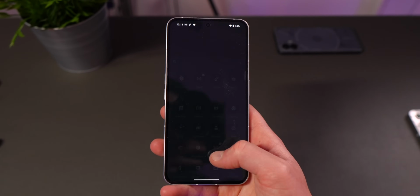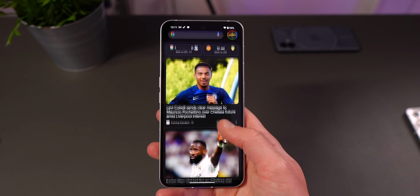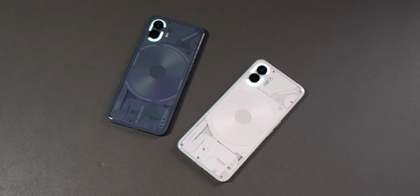The monotone look will be personal preference, but you can't say it's not special. Very close to stock Android still though, with the end goal being you don't have to actually go into individual apps. You can just find things within the apps from your home screen, kind of idea. And I can't wait to see where they take this next. But now for the battery beast.